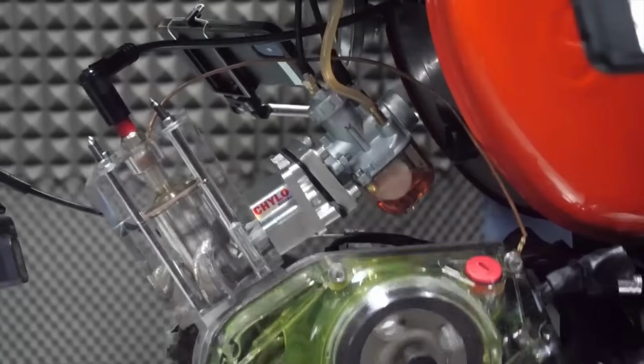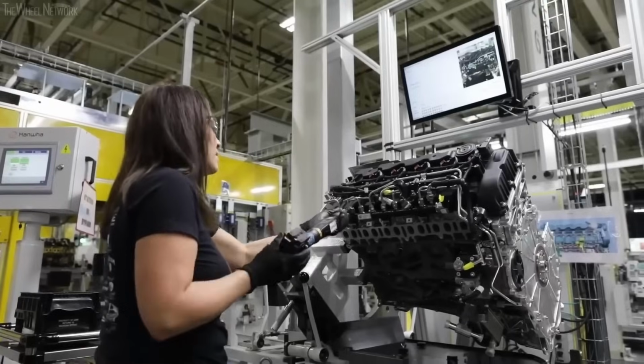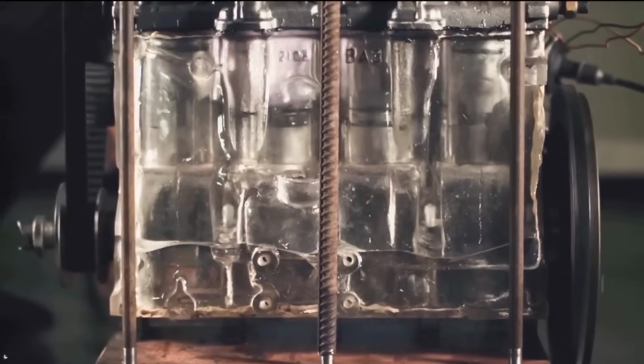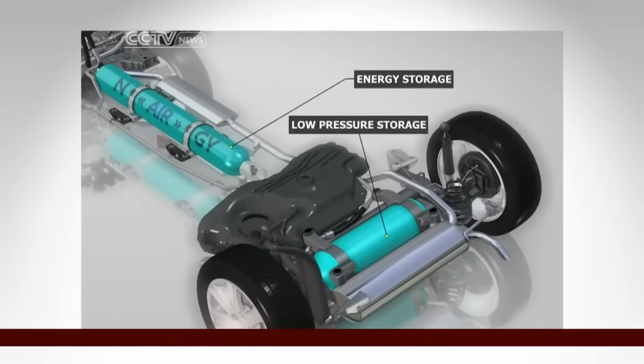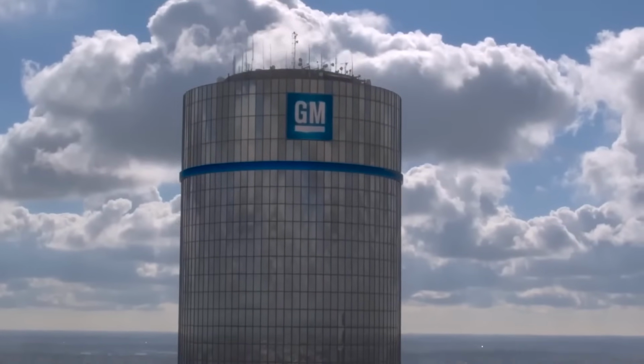What's even more impressive is how GM's putting their pedal to the metal by leveraging their existing mechanical expertise to fast-track this innovation. Thanks to the familiarity with internal combustion engines, they're turning what could have been a slow crawl into a high-speed adventure. But let's not sugarcoat it, GM's not doing this solely out of the goodness of their hearts.